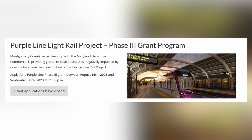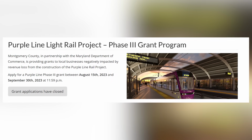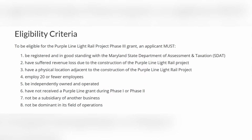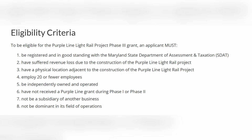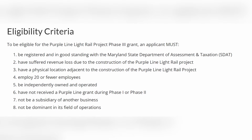Construction has had a notable impact on local businesses, with revenue losses prompting mitigation measures. Montgomery County, in partnership with the Maryland Department of Commerce, has provided grants to businesses negatively affected, with applications open between August 15th and September 30th, 2023.